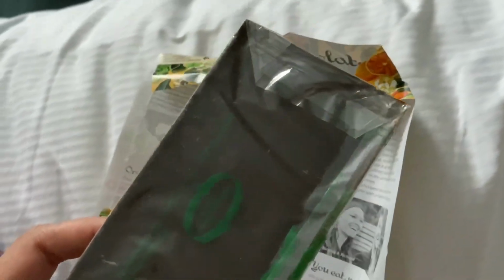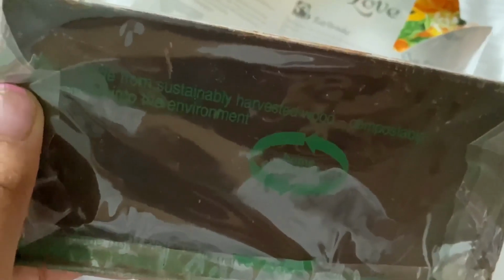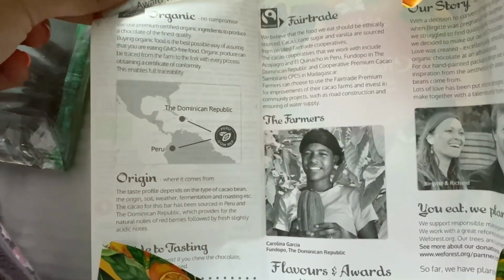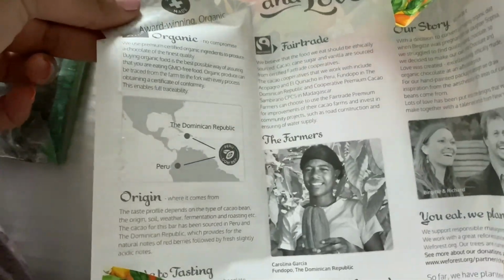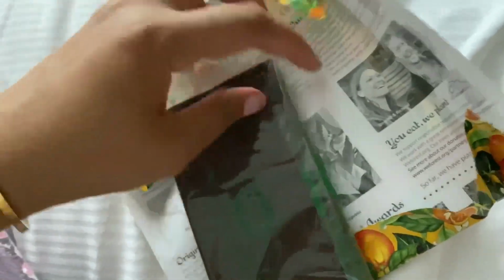I'm going to try this chocolate out. I just opened it. Very unique, it's in recycled paper, sustainably harvested wood. Look at this, it's fair trade, from Peru and the Dominican Republic. Let's see if I can open this one-handed. It's just dark chocolate with a hint of orange. I couldn't decide what to buy there. I'm going to sneeze in a minute. It always happens when I eat chocolate, the first bite, I always sneeze. That's so weird.